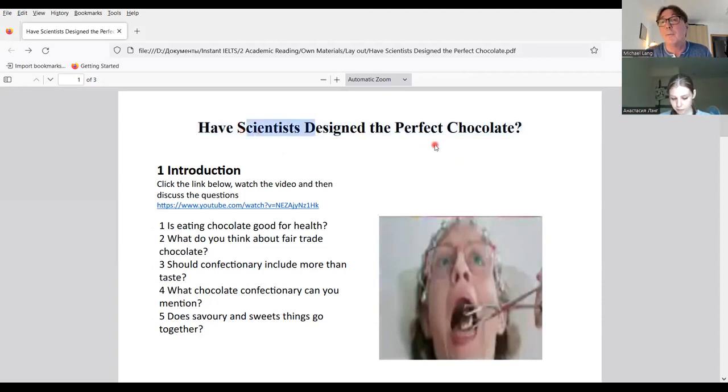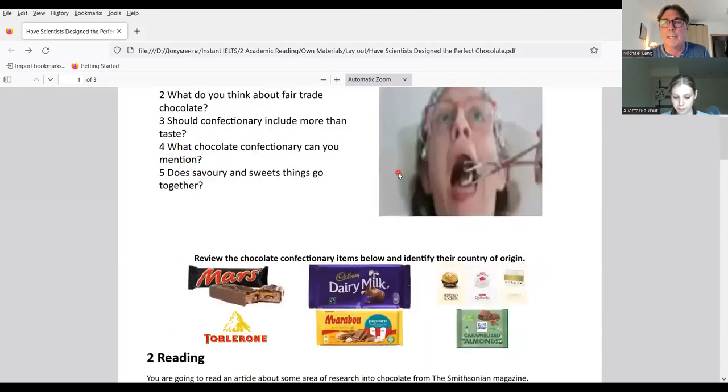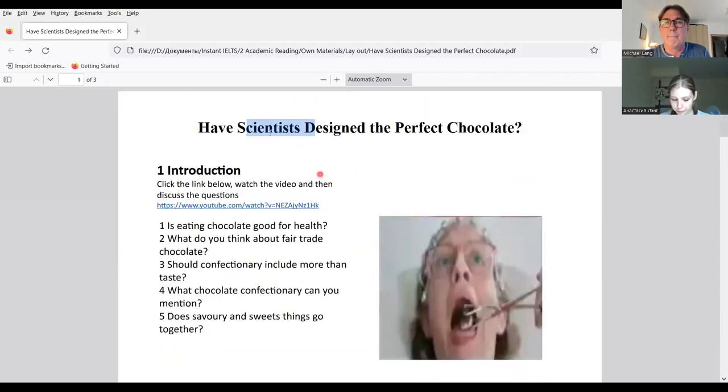Yeah, so what sort of people may be interested in reading this article that we're going to be looking at? I don't know, people who like chocolate. People like chocolate, okay, chocolate fanatics, yeah. Maybe scientific people who want to know about somebody who's doing research on chocolate. Research and chocolate. Okay, right, okay.